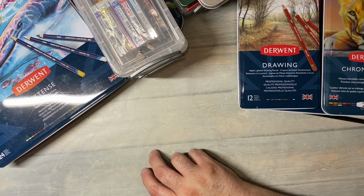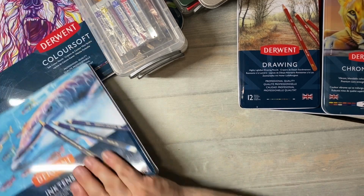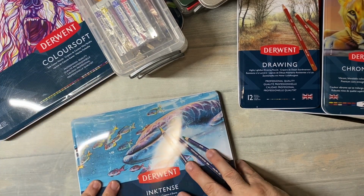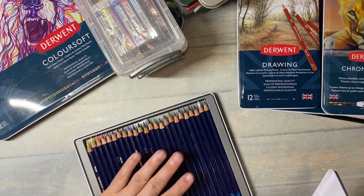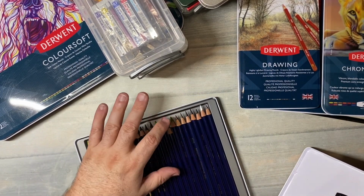Now, these right here are the Inktense pencils, the 24 set. These are a lot of fun.